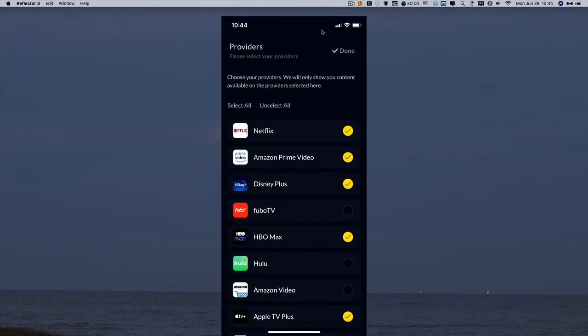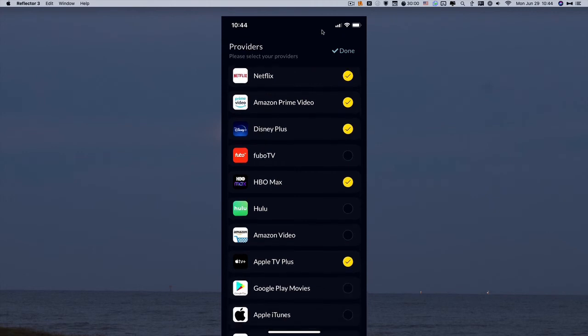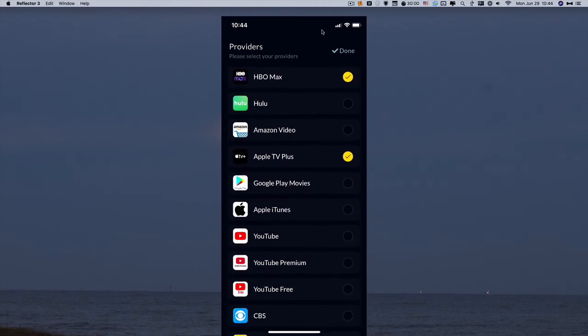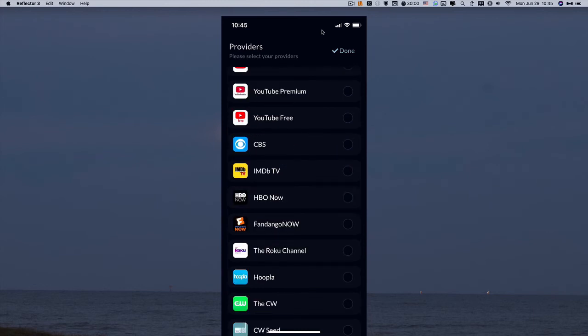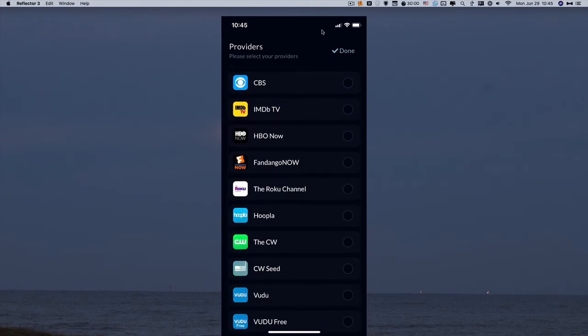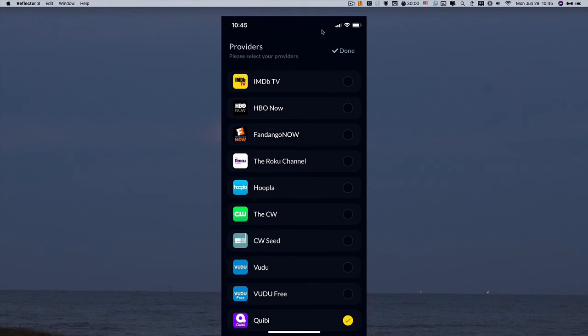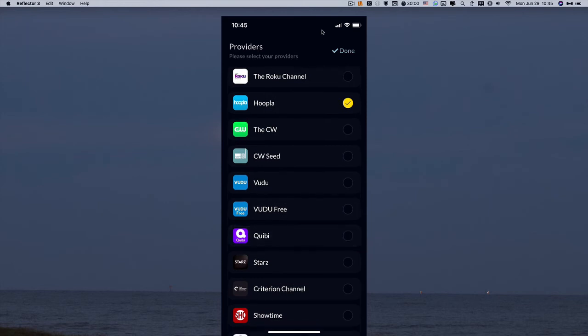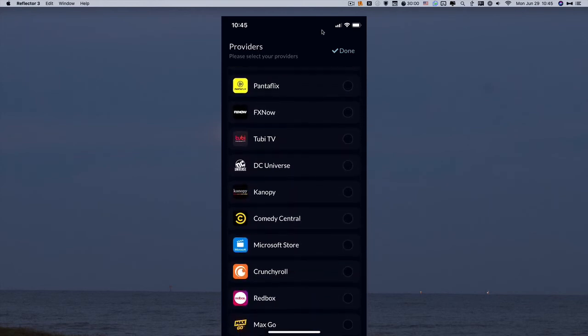I can list the providers that I have. So I have Netflix, Amazon Prime, Disney Plus, HBO Max, Apple TV Plus. I can take off HBO Now because HBO Max has taken that over. Hoopla is one that I get free from the library, so I can add that one. I don't use Quibi. PBS is a good one to have.